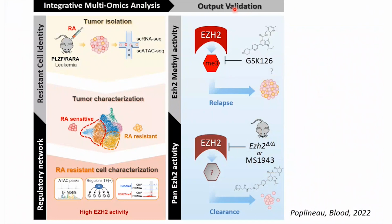So, to conclude, thanks to single-cell technologies, we identified cells resistant toward retinoic acid, exhibiting DNA replication and proliferation signatures. We showed that EZH2 was involved in this process, and we showed that targeting pan-EZH2 activity was necessary to clear leukemia.